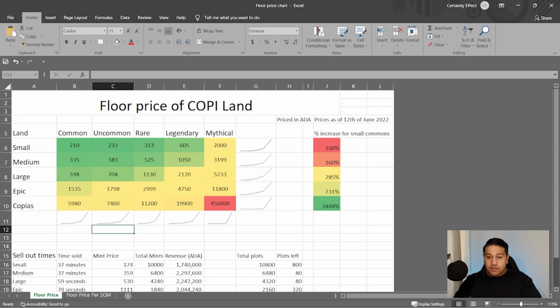And then over here, I made this little chart to show you what the percentage increase is compared to the small. So all of these here, this is a small, and then as we go up, I've compared the small to the medium, the small to the large, the small to the epic, and the small to the copious, so that you can see the percentage increase for the commons. And just remember, guys, these prices are as at the 12th of June 2022. So again, subject to change.